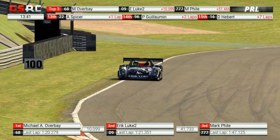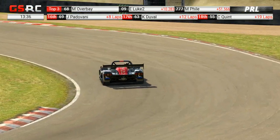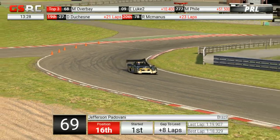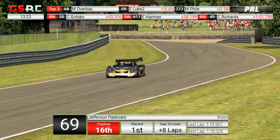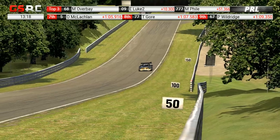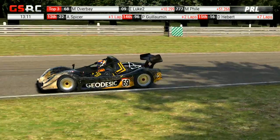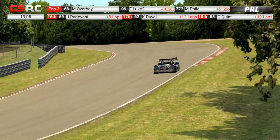What a fascinating unfolding of events in terms of the championship. Pat Avani making us bite our nails, making Overbay bite his nails all the way down to the line. But his own mistake scuppered his chances and practically hands it over on a silver platter to Overbay. And you see the Brazilian, who at least will tie on wins if things stay as they are. Both teammates taking three this season.